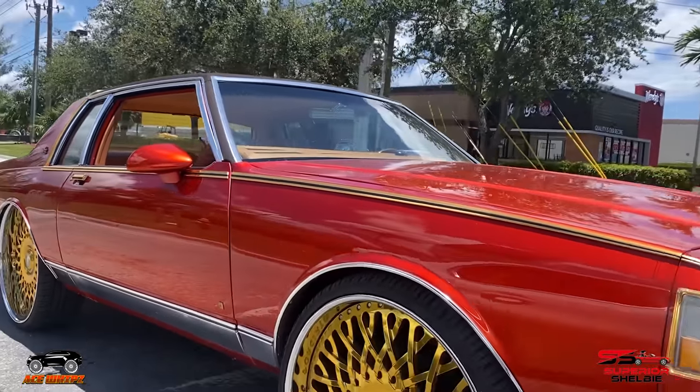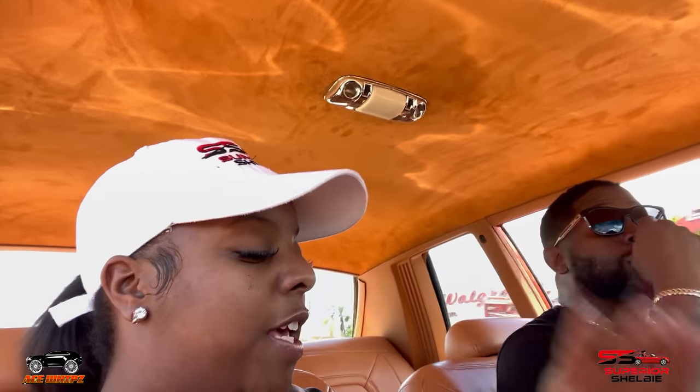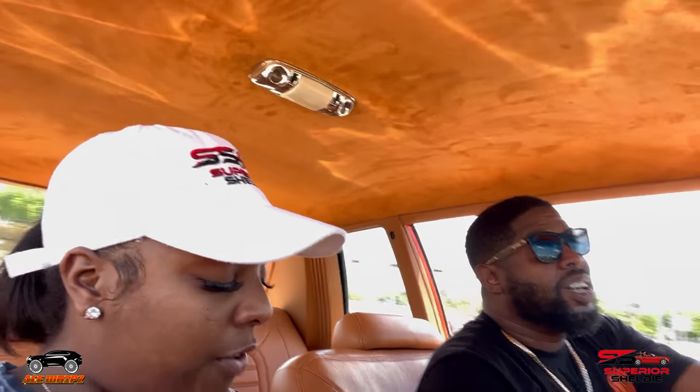I got the goodies. Yes, this is sweet. It's really nice. What made you go with this color on the inside, this caramel leather soft feel? This car, I had this car for a while. My car came out 7-8 years ago. It was brown. Brown Tudor with the rose gold. It's the same car.